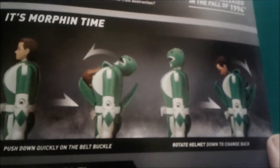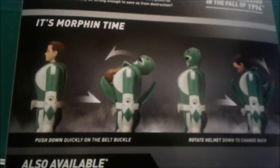So, let's take the X-Acto knife and crack her open. So I've been very excited for these since they were very quietly actually announced. They really came out of nowhere. Guess we are going to be looking at Tommy first, since that's the one that I grabbed.